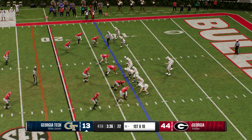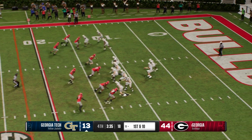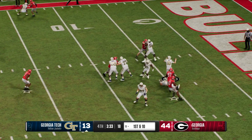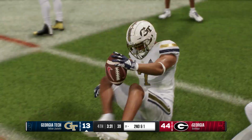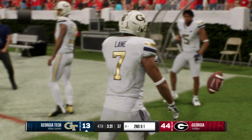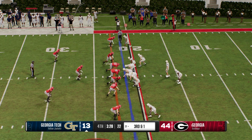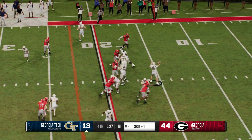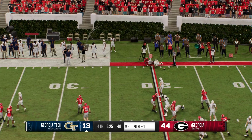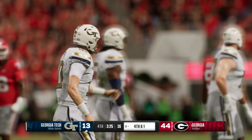And the Georgia Tech offense is back out there. Last time, the defense got a big fourth down stop. Let's see what the offense can do this time. On the run here, lets it go. Caught on the outside, it's Lane. Runner scoots out of bounds after gaining decent yards. Come to the line with third and one. Looking to pick up the first down through the air. And it's incomplete again. Fourth down coming up.